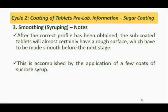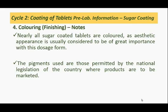Smoothing or syruping. Smoothing of the rough surfaces is done using syrups. After the correct profile has been obtained, the subcoated tablets will almost certainly have a rough surface, which has to be made smooth before the next stage. This is accomplished by the application of a few coats of sucrose syrup.